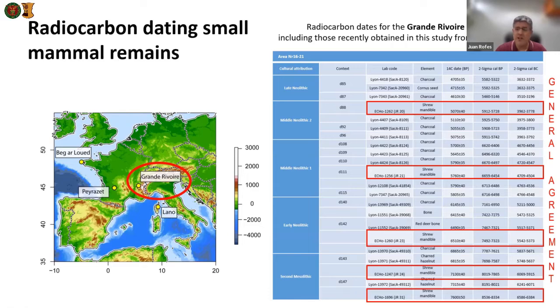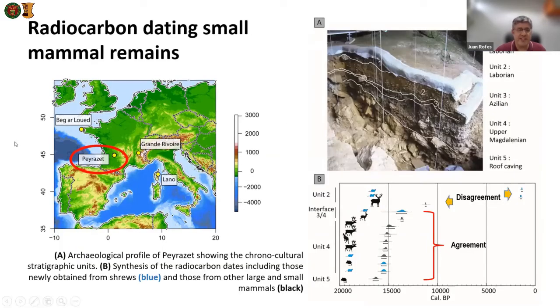Okay, but that was not the case in the site of Peyraset in Western France. In this case, for the units 5434, there was a coincidence. So in blue, our dates were with shrews, and then they dated rodents and they dated large mammals like deer. There was a coincidence with our dates. But in unit 2, it happened that the radiocarbon date for deer was very different from our dated shrews.